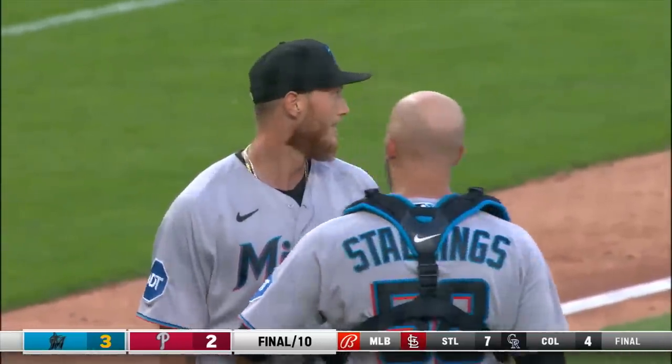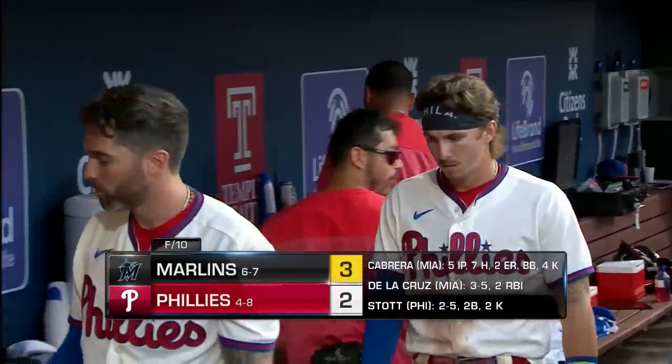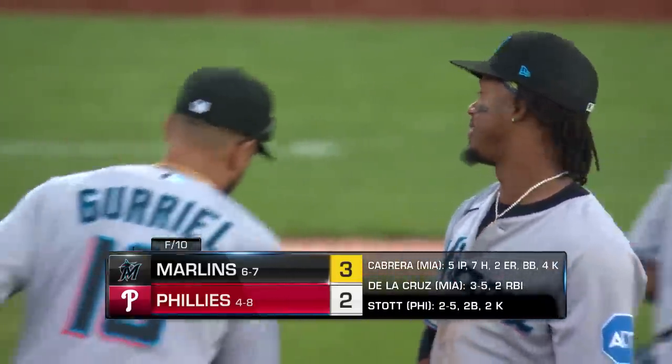It's a Marlins win. So after the 15-3 thumping on Monday night, the Marlins will head back to Miami into an off day, having taken 2 out of 3 from the Philadelphia Phillies, their first extra inning win of the year.